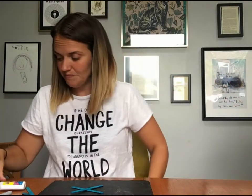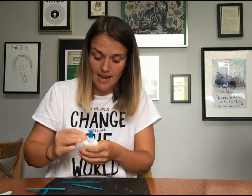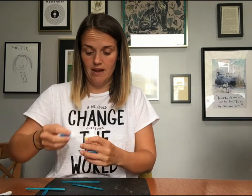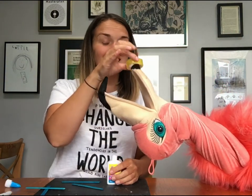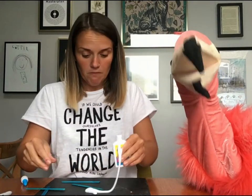Thank you, Feathers. As we remember earlier, the octopus has 8 legs. So we are now going to get our lolly sticks to make it like it's got 8 legs. I'm just going to get my glue open here. Oh, well done, Feathers. Feathers has brought me some sellotape there.